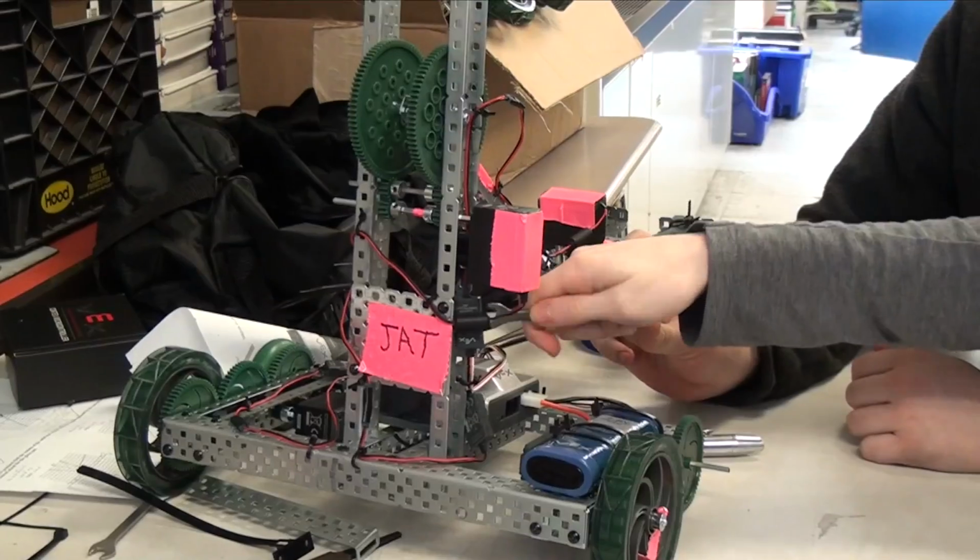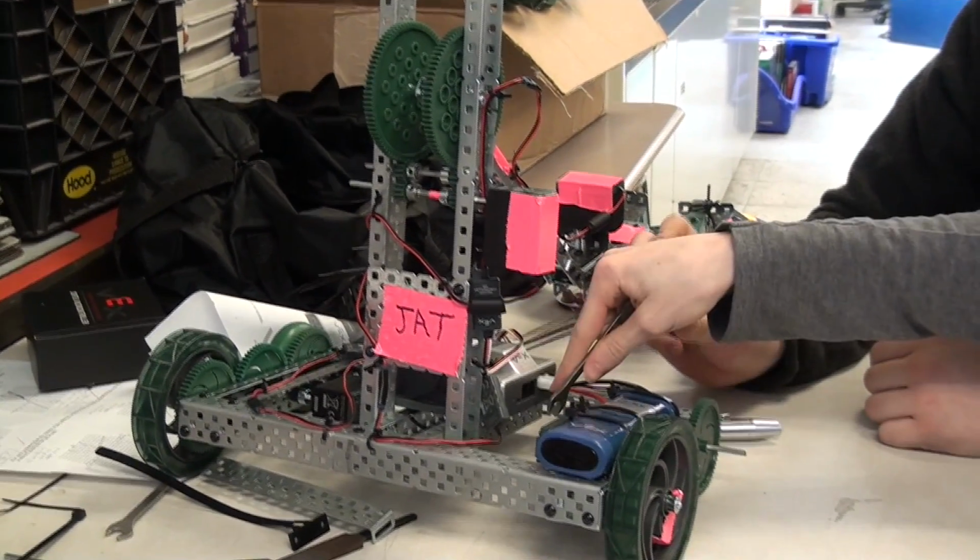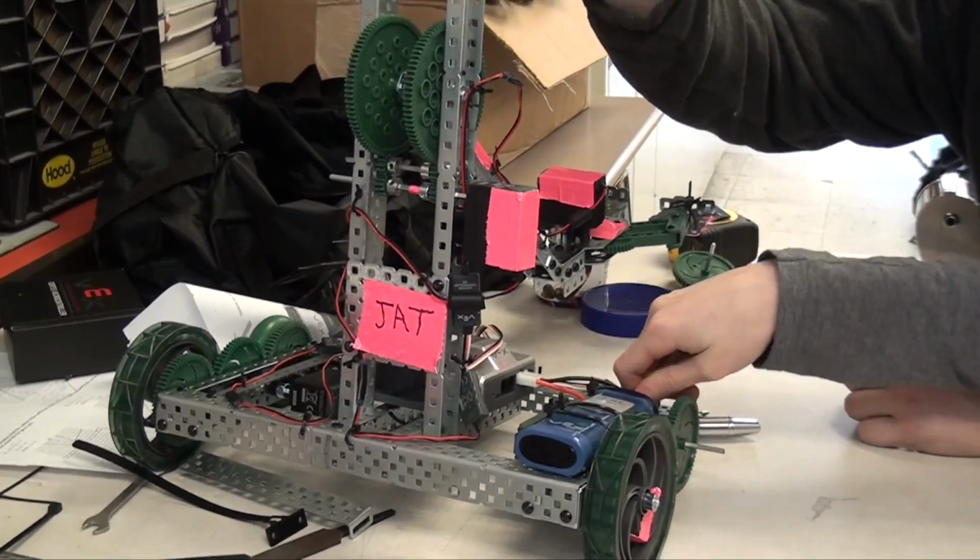Learned a lot about problem solving and working with our hands and how to come up with solutions that involve actually coming out and making something and thinking for ourselves about how we're going to do it and how we can actually make the materials we have work with what we want to do.